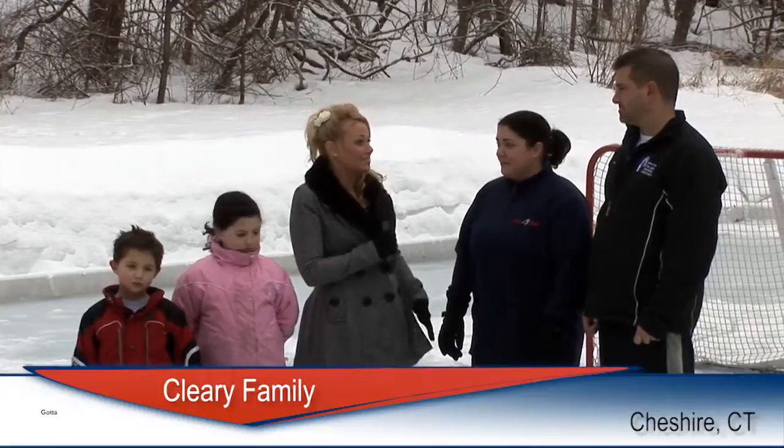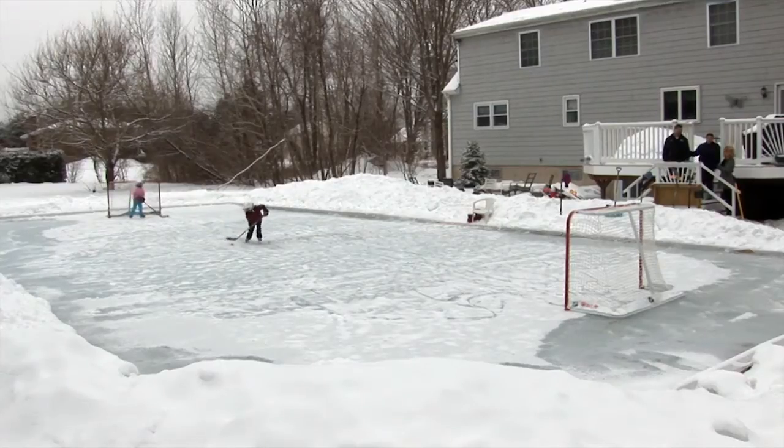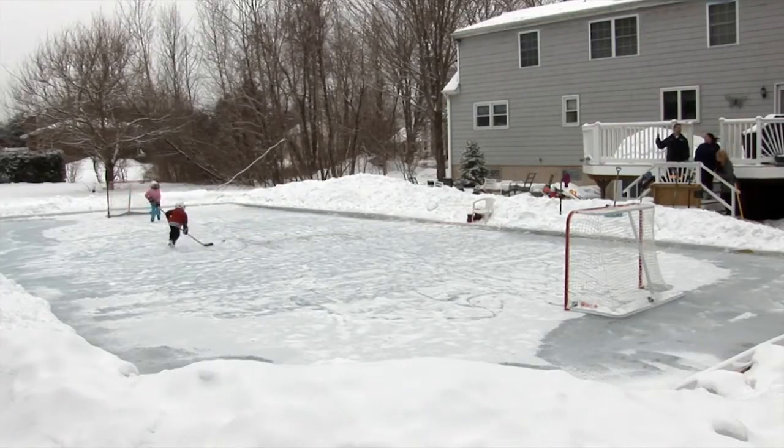How many years have you guys been maintaining this rink? This is actually our first year. We've helped out neighbors in the past for the past several years, but this is the first year we decided to do it ourselves. And we had the perfect place for it, so it worked out very well. This rink has been here for 4 winters.